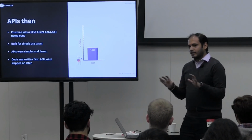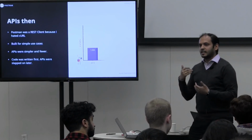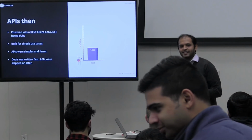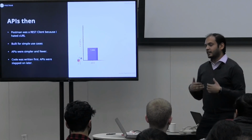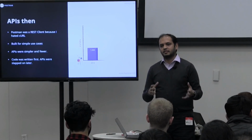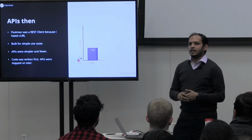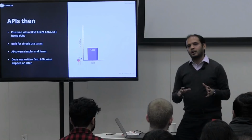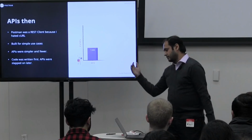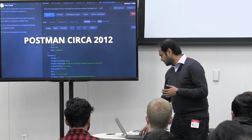So what I really simply wanted was just a REST client. I want to construct API requests very easily, send them, get the right response, and not have to jump through 50 different hoops to just see what's going on. And that resonated with a lot of people. Now, in that time, APIs were not first-class citizens like the way they are now. People used to write code first, and APIs would be slapped on later. API documentation was non-existent, and the thinking was that we will fix it later. So in that world, Postman did its job, but this is what it looked like.